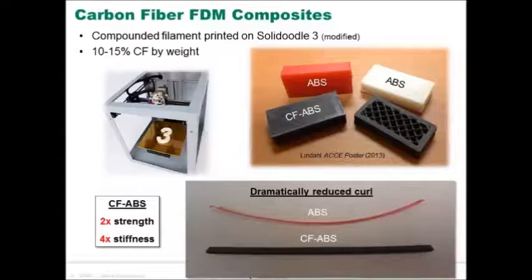I don't know if you've ever played with a Solid Doodle. They're personally my favorite. It's really unfortunate the company's gone out of business. But anyway, we found that in these open air printers, if you don't have a heated oven on FDM, your part's going to curl, and that's a problem, especially on a large scale. With these large scale printers, we don't have the luxury of heating the chamber. So we had this huge problem with ABS curling as we're printing.